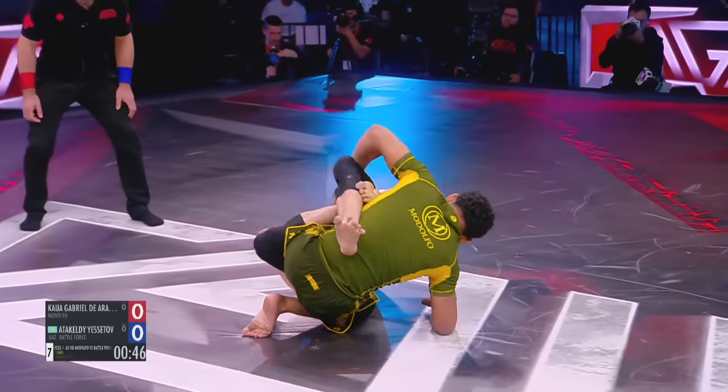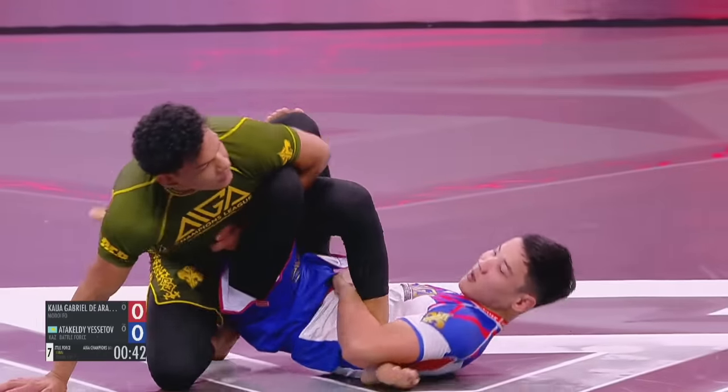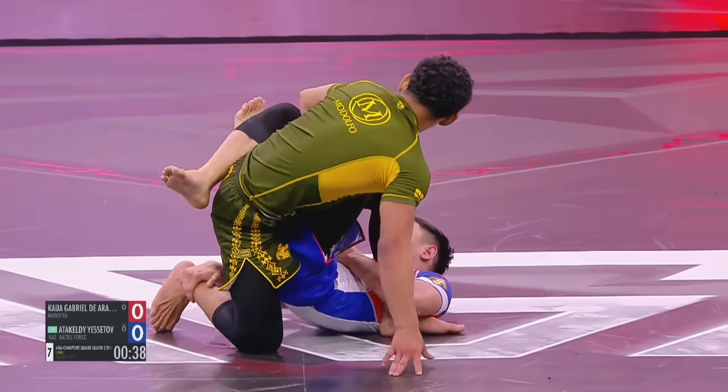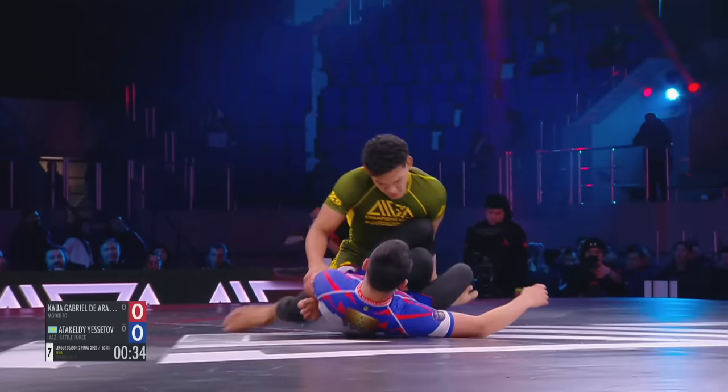And Gabriel chose to open the guard. Just didn't feel like he was getting the looks and the movement that he needed. Nope. From the closed guard position, now trying to create an elevation with this De La Riva. Oh, that's better. Gets underneath briefly. False reap attempt.